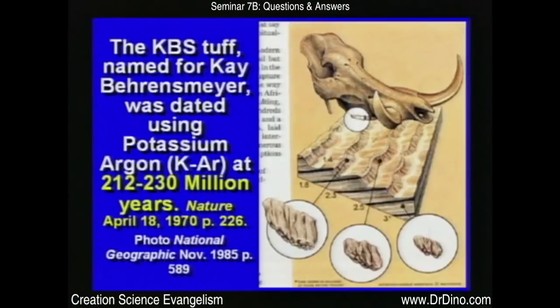The KBS tuff. A tuff is a layer of ash or lava, or generally ash, that has been packed and turned into rock. It's called tuff, T-U-F-F. K. Brenzenmeyer had been dating these samples with potassium-argon dating because here's the theory. When a volcano erupts, the rocks and stuff coming out is really hot and any gases in it should be able to escape. Well, potassium slowly turns into argon, and argon is a gas. They use it for welding over at the shop. Argon welding, argon's a gas.